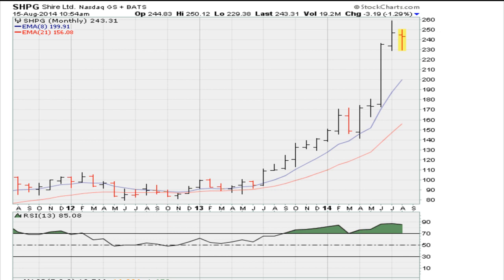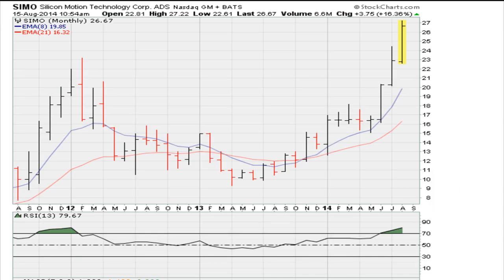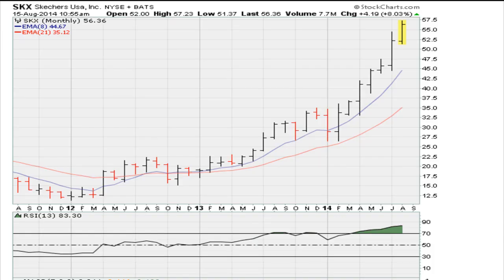So back to successful ways. $110 was the entry price above 69.10. The stock's trading at about $250, $260. Here's another one with an RSI mountain. So this list of 100, here's another one.